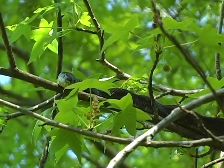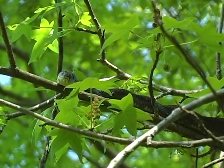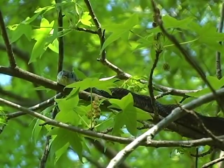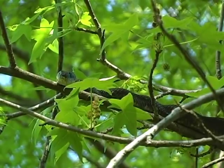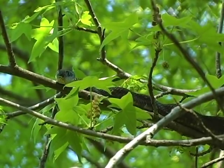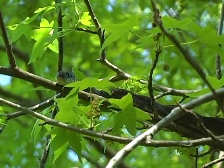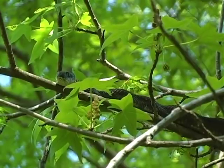I enjoy looking at the coloration, the scales, and the skin texture of the many snakes around here. Later in the summer, this tree will have several long snake skins dangling down from the limbs, as this black snake and its guests shed.